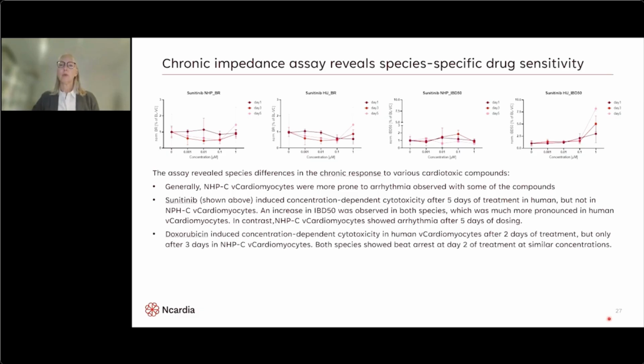The anthracycline doxorubicin induced concentration-dependent cytotoxicity in human cardiomyocytes after 2 days of treatment, but only starting at 3 days of treatment in the NHP cardiomyocytes. Both species showed a beat arrest after 2 days of treatment at similar concentrations.